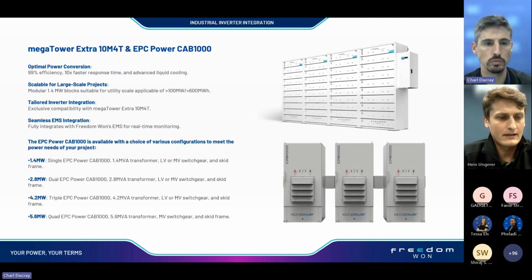Moving on, there's EMS integration with this inverter for monitoring and control. Essentially, this inverter does need an external plant controller to function, unlike the other commercial inverters we are familiar with. So we offer the EMS as that plant controller with this inverter.